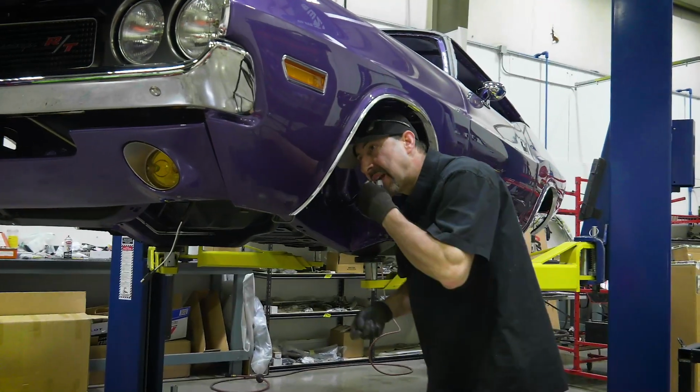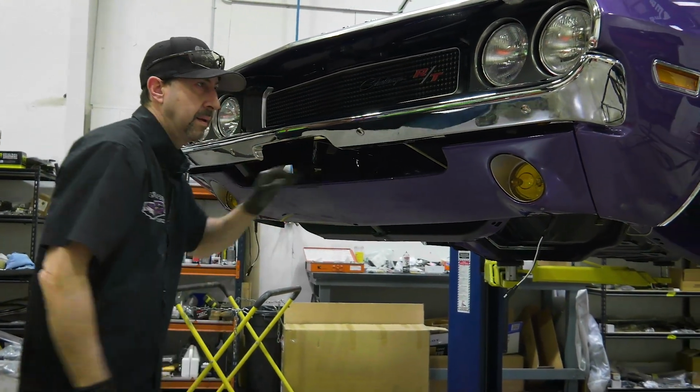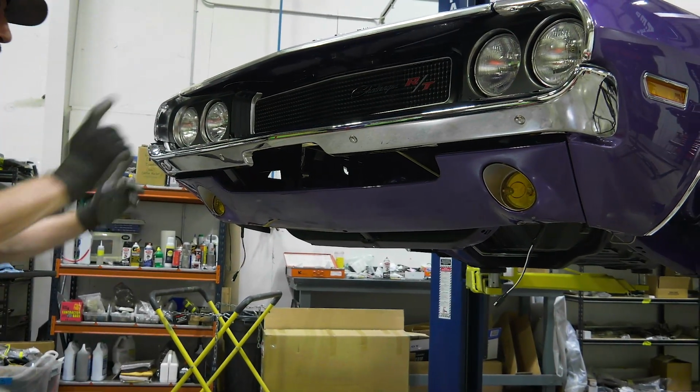In the case of our 70 Dodge Challenger, I was actually able to install the grille, the front valance, and everything on the car before the engine suspension went in. It makes it a lot easier, and actually I was waiting on those guys to finish the engine suspension, so I was able to get a lot more parts put on the car.